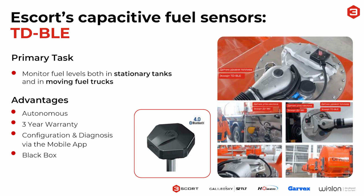Since it's a Bluetooth device, it's very easy to configure and to run diagnostics on, because you only need to use our mobile app, which is available for iOS and Android devices. So you connect to the sensor via Bluetooth, and you can tweak its configuration as you see fit. The device is password protected, of course, to prevent the drivers from doing the same in an unauthorized fashion, of course.